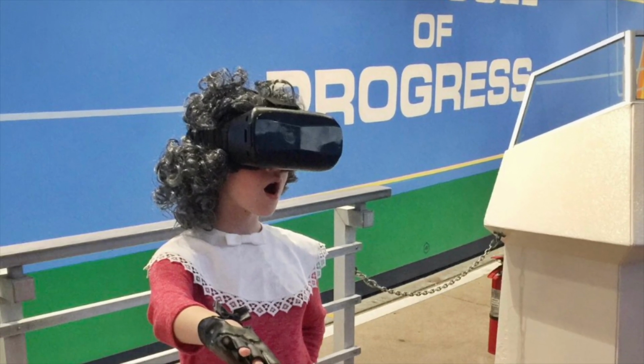Fun fact, when I was younger, instead of going to Disney and dressing like Disney princesses, I went to Disney and I dressed like the grandma on the Carousel of Progress. I even had the VR glasses.